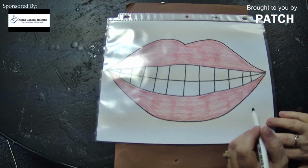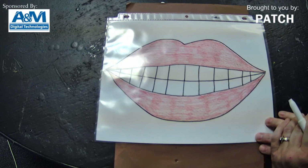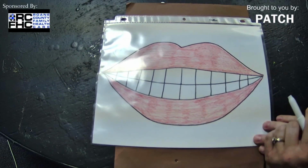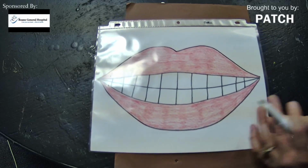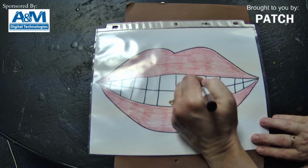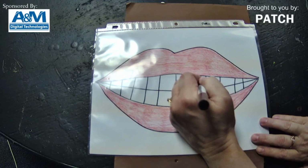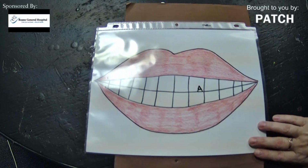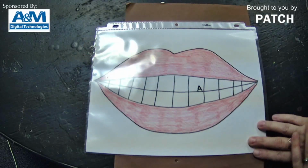When I did this activity, you kind of think of that being the food that's in between your teeth, or cavities. And we want to get rid of those, right? We don't want that food and the bacteria growing in our mouth. So we want to remember to get rid of all that stuff. So for starters, we're going to write our ABCs all over the mouth, okay?